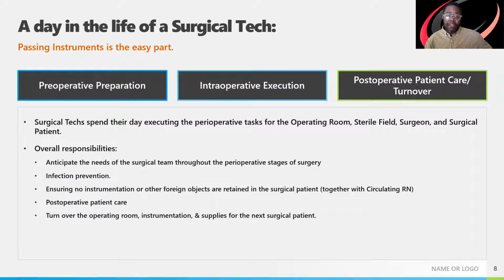So surgical technologists spend their day executing perioperative tasks for the operating room, the sterile field, the surgeon, and the surgical patient. The overall responsibilities that are involved in this are to anticipate the needs, ensure infection prevention, ensure no instrumentation, equipment, or other foreign objects are retained by the surgical patient at the end of their surgical procedure by working together with the circulating nurse in the room to count and account for everything that's been opened and used during the procedure, to help with postoperative patient care, and then to turn over the operating room, ensuring that all the instrumentation, equipment, and supplies are returned to where they're supposed to be, and that those items are also available for the next patient that's going to be in that room.